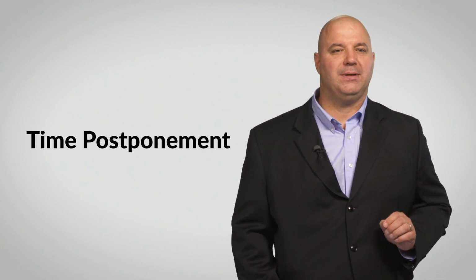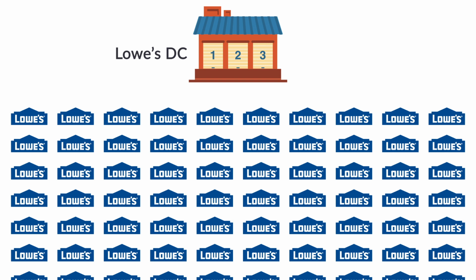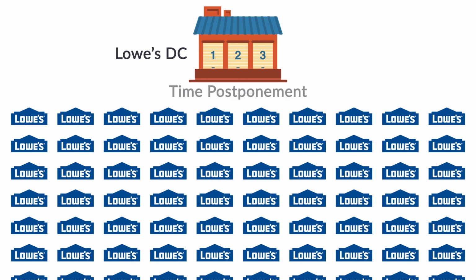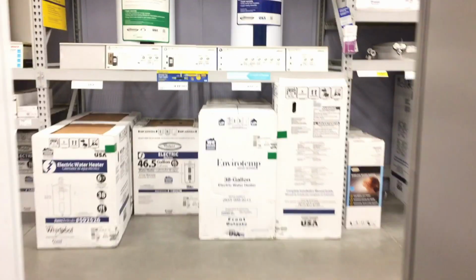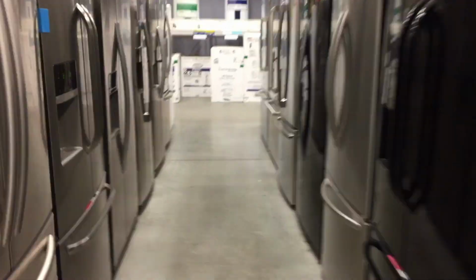But think about what would happen if time postponement was not used here. What if all 100 stores within a distribution center service area had to stock one or two of these items? That mini network would have at least 100 units of $10,000 refrigerators on hand. That's a lot of inventory to carry to support just a few sporadic sales. But by using time postponement, Lowe's can keep a few of these units on hand in the distribution center and still capture the same sales volume. It's a win-win situation. Customers still get a broader range of product selection, and Lowe's sells the same amount with a fraction of the inventory investment, thus making inventory turnover and return on assets soar through the roof.